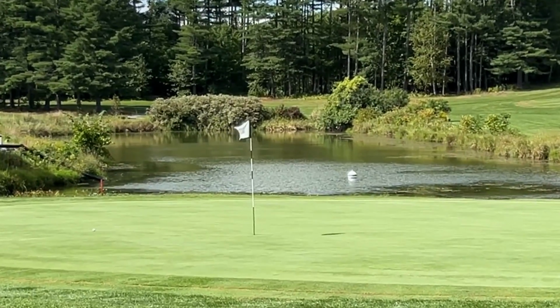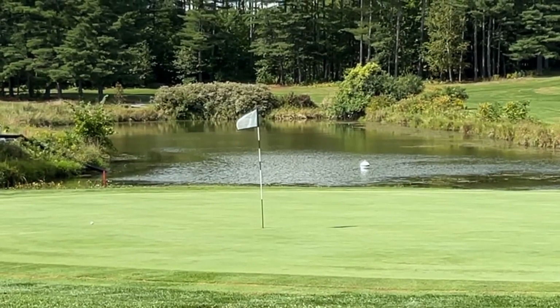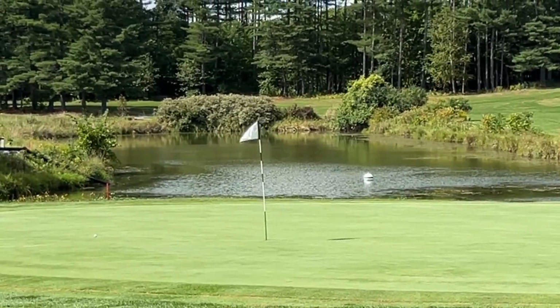We have a lot of wind today. There's probably 30 miles an hour of wind. All the flags are leaning, all the flags are really bent over right now. So we're gonna play some wind today. First couple holes are downwind. Let's see how it goes.